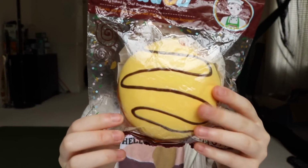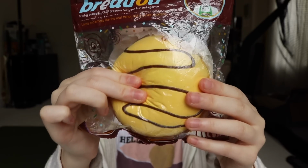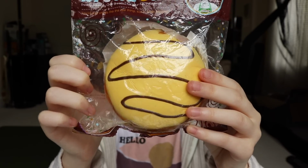So the first question is a squishy that I'll never sell, and I feel like I have a couple answers to this, but one of them is this Cocoa Banana Bread or Donut. It is just one of the OG squishies that I've always wanted, actually. And whenever I say Cocoa Banana Bread or Donut, I always say it like that.